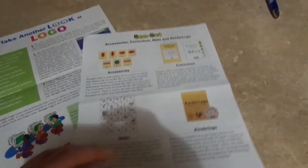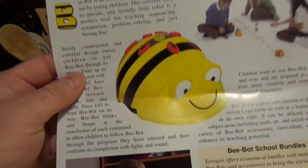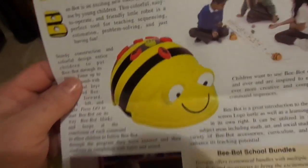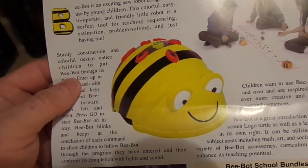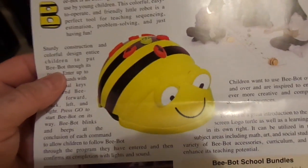So while I was there, I happened upon a booth that wasn't giving away free crap. Instead, they were demonstrating their product, which is pretty cool. It's called the BBot, and this is actually the brochure they give out. It's a little robotic bee that can be programmed and is designed to be used by a 3-year-old up to about maybe 10 years old, or an adult, or really anyone.